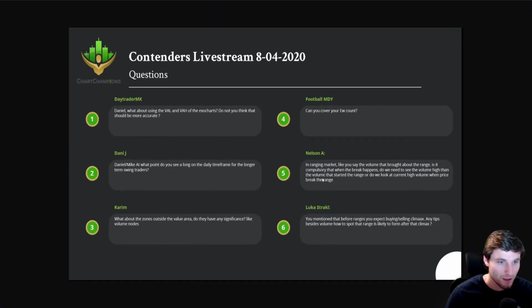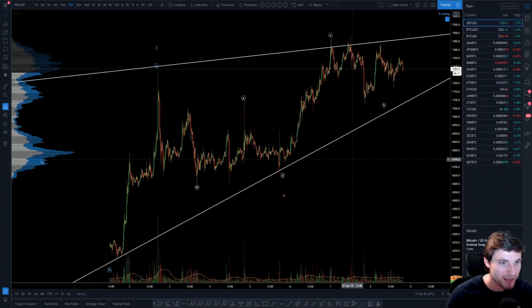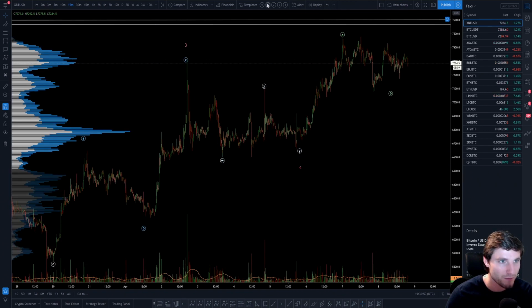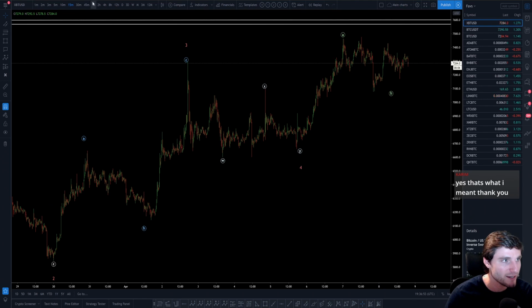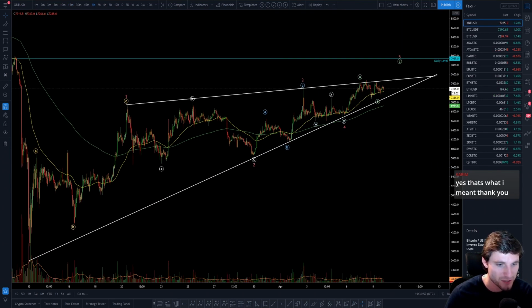In a ranging market, you say the volume that brought about the range, is it compulsory that when breaks happen we need to see the volume higher than the volume that started the range, or do we look at current volume? It's not compulsory, because many times you will see price breaking up outside of ranges on decreases in volume. And what's that signaling to you? It's signaling to you that the trend is weakening. This is actually happening now on Bitcoin. You can see we're breaking up here locally and the volume has decreased. So it's not compulsory.